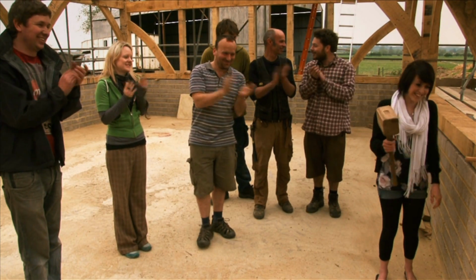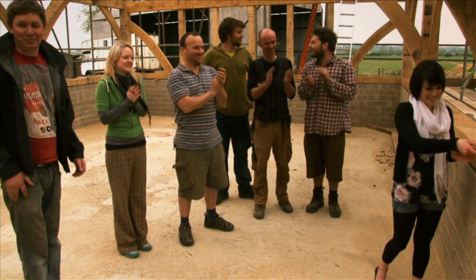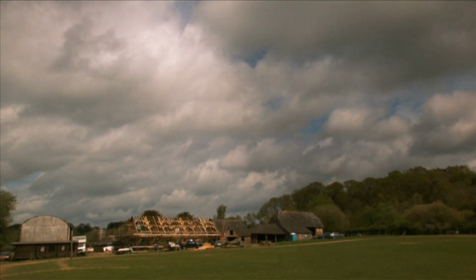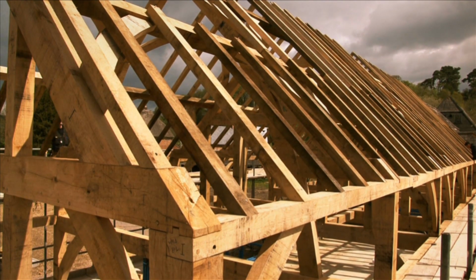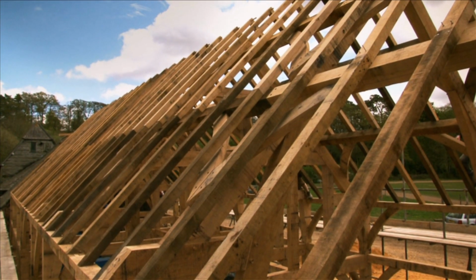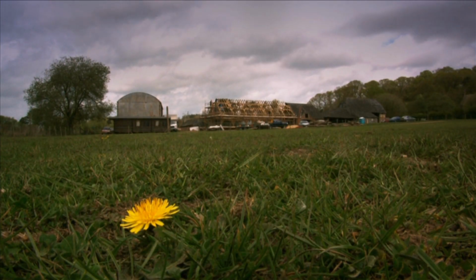So when you see the client the day that it goes up, and they light up and they realize that it was worth everything. Every building is different, so we're creating something new every time. And there is that sense that what we're creating will last for a long time. By commissioning us to do a frame, they are creating a bit of history.